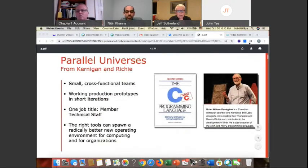Kernighan and Ritchie at Bell Labs, the inventors of C language and Unix, I learned that the way to do it is with small cross-functional teams and delivering working prototypes in short iterations. And on Kernighan and Ritchie's teams, they had learned, because of a large study, actually culminating in over 200 published case studies of audits of best projects in the world, that research had shown that having multiple job titles slowed teams down. And so at Bell Labs, in the highest performing teams, they had eliminated all job titles, and they only had member of technical staff, and techniques they were using were far in advance of what was going on in the bank when I arrived there. Next slide, please.